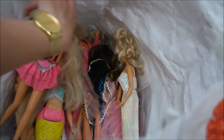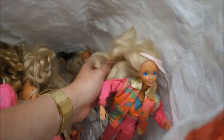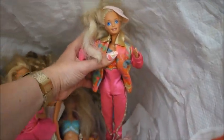A lot of them had broken necks and just popped the head on, like this Hart family mom in the dress of Costume Ball Barbie. This is a wonderful Kira doll. And there's the rest of the Costume Ball Barbie. This is one definitely from the 80s. This is Ski Fun Barbie. So lots of good ones.